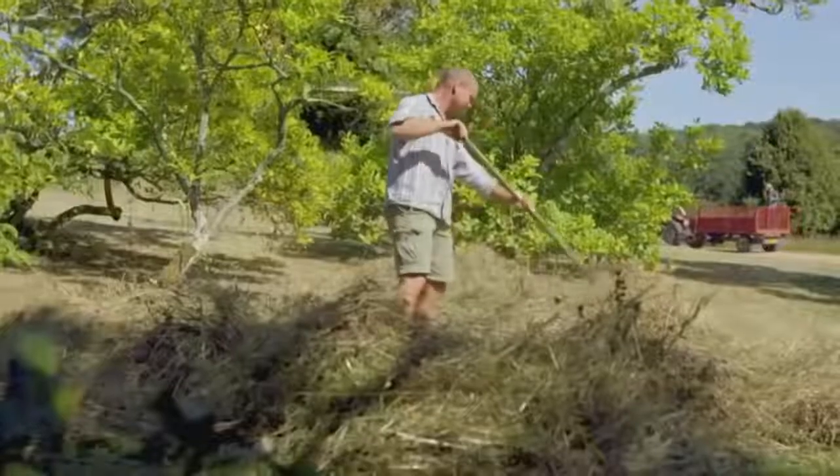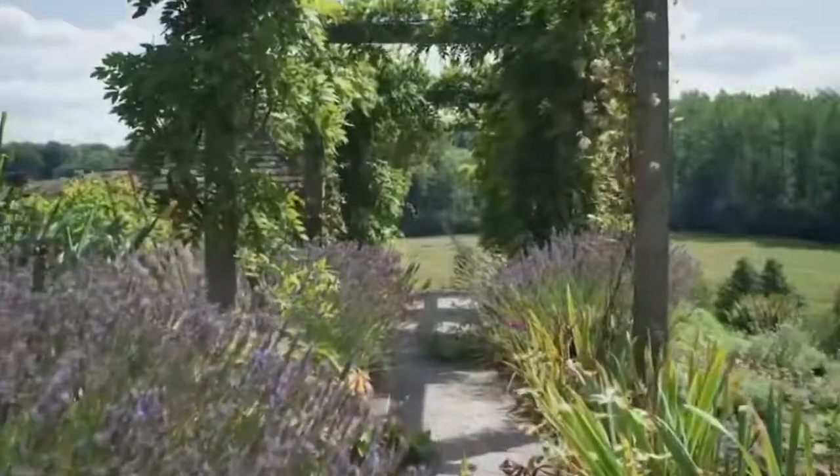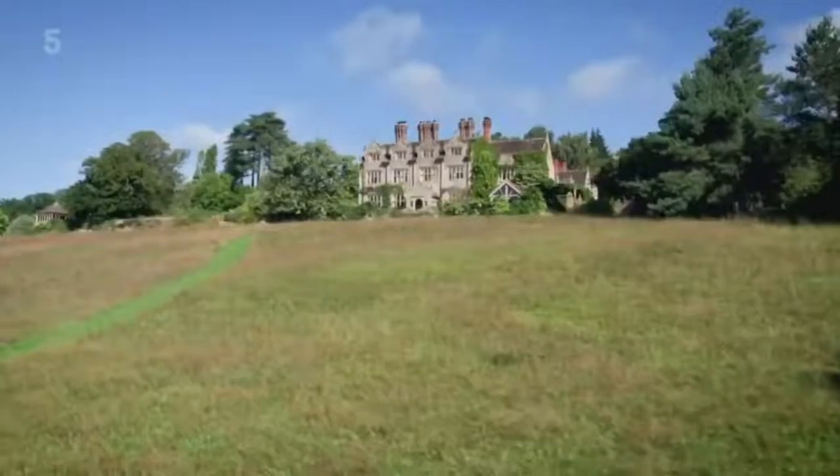Inside the beautifully designed framework of this place, there exists masses of creativity, imagination, new ideas, and wonderful husbandry. And it's all this that makes Gravetye Manor a great British garden.